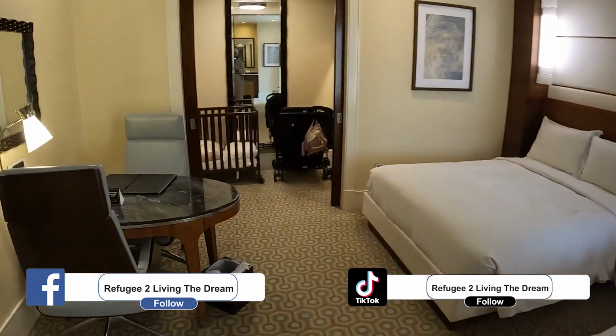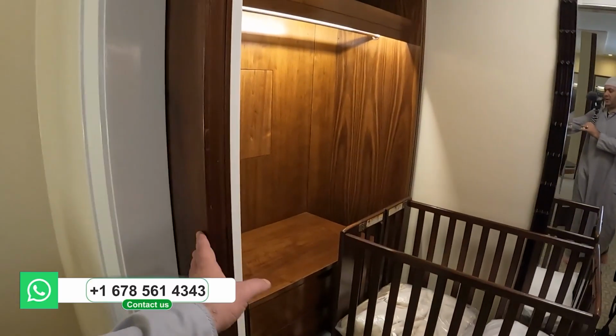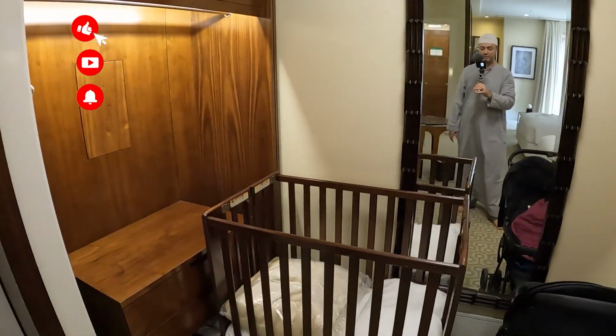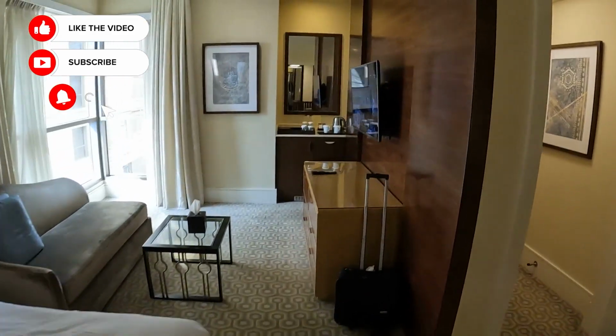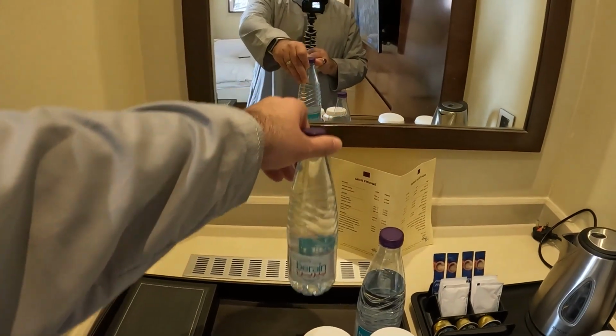And then you have a working desk right here and a walk-in closet where you can close the pocket doors. Plenty of space to put your storage. As you can see, we got our baby crib, we got Cito's crib, we got the stroller, and we still got plenty of room left. You get one TV here, a coffee and tea area. These are free bottles of water. These are the large size, which is pretty cool.